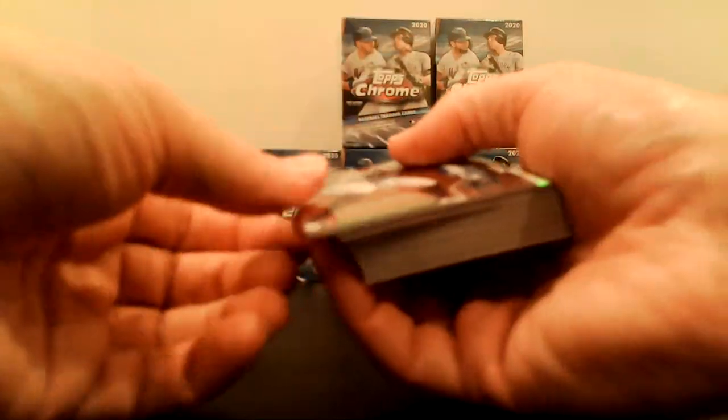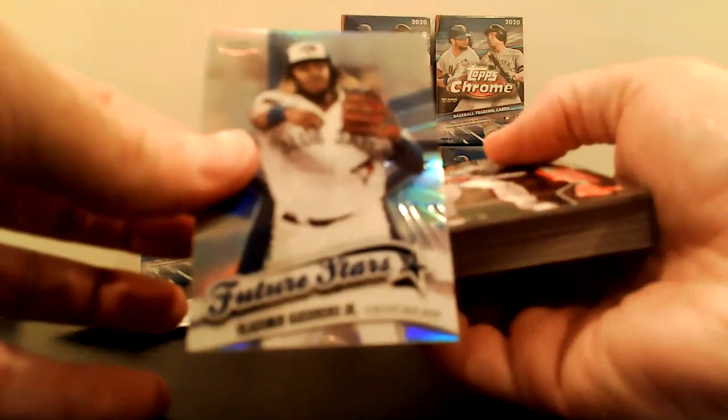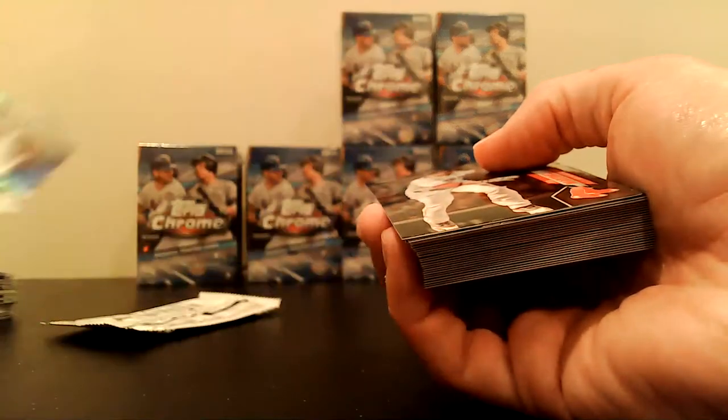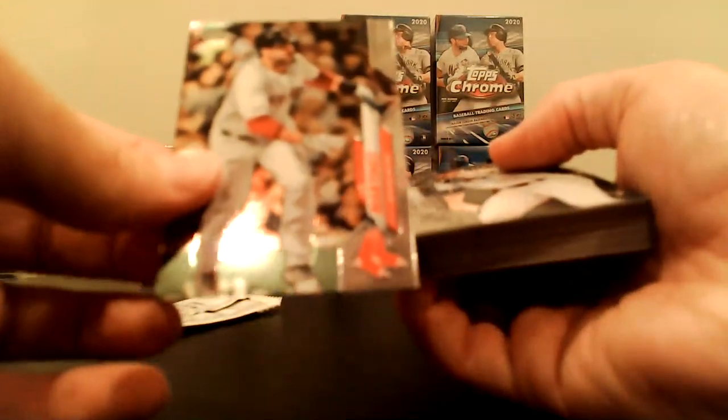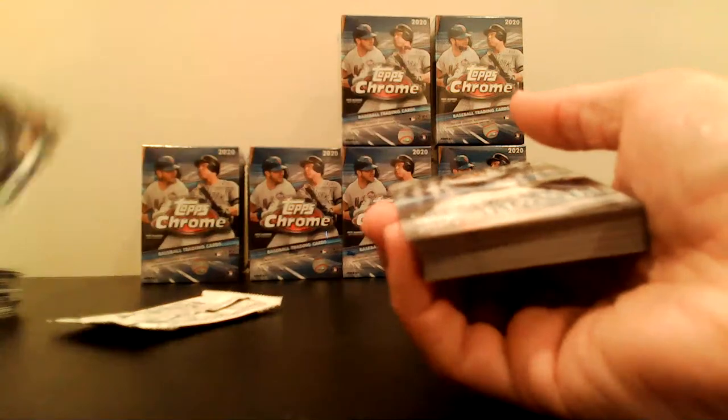I'm going to leave that sepia pack there. We'll get there. Here we go. Diaz, Ramirez, Vlad, Future Stars. JD Martinez, Cease and Seager, just like last time.